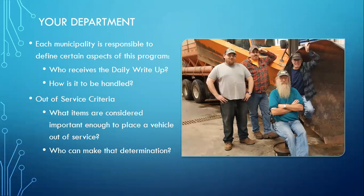Documentation is the essence. You must obviously be responsible to define the aspects of it. Who gets the write-up? Is it the maintenance supervisor? If it's in a separate building, it'd have to be the foreman, whoever's in charge of the drivers. They need to receive these write-ups, and they have to be addressed in a timely manner.